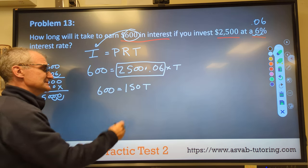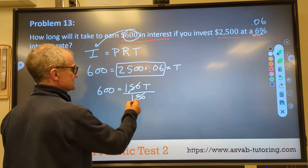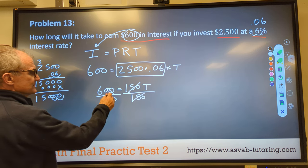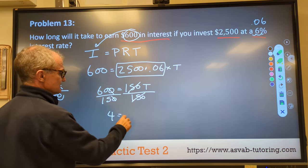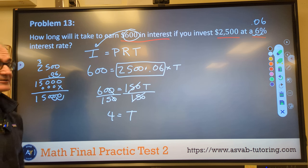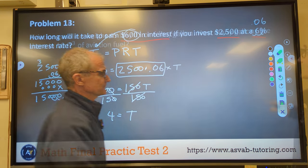I get time by itself, so divide both sides by 150. Those cancel, gives me T by itself. 600 divided by 150, well, I can knock these zeros off. 60 divided by 15 is 4. So it's going to take me 4 years at 6% with $2,500 to make 600 in interest. Fair bit of interest, but it's good interest rate.